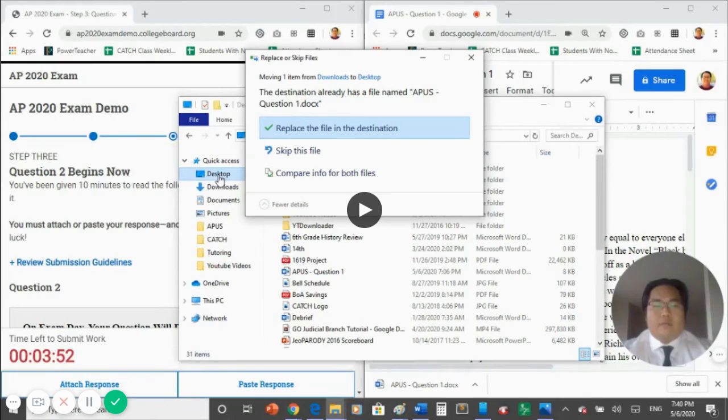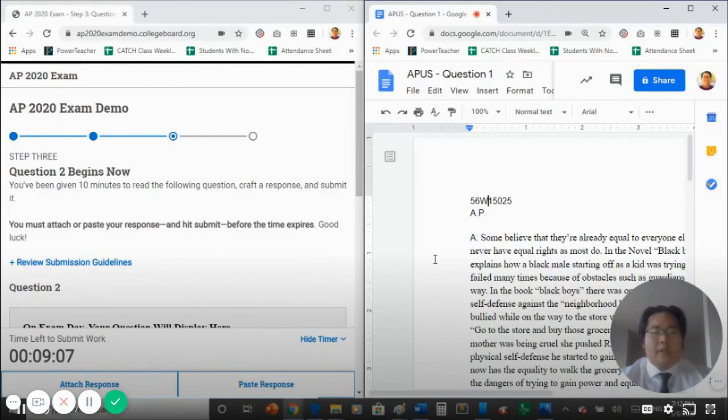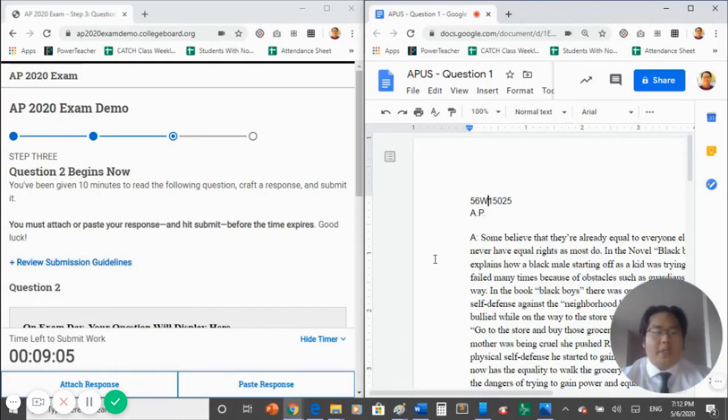Okay, that was one way to upload your file as an answer document into the test. The next will be an example on how to copy and paste your answer into the test. You have just completed question 1 of the AP test, and you are ready to submit your answer.